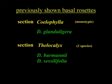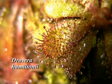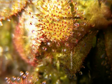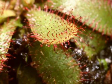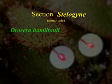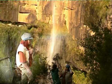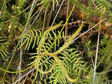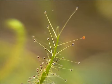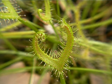Drosera hamiltonii, a typical basal rosette, grows in southern Australia. And again, we find snap tentacles. The microscope shows round or oval heads, which is typical for the Australian Drosera, with the exception of two species. Therefore, we also recommend to correct the botanical description of the monotypic section Stellogyne. The Blue Mountains in southeastern Australia are one habitat of the forked sundews, which also grow in New Zealand. As can be expected, the big gluey traps catching mainly flying insects show no snap tentacles. We experienced a big surprise when we looked at the seedlings: typical Australian snap tentacles.